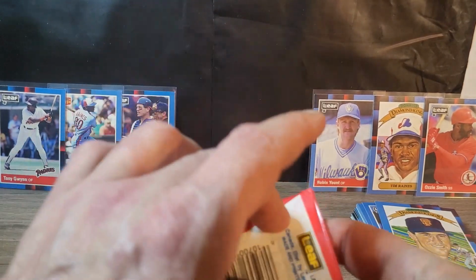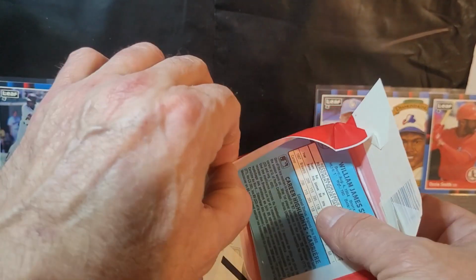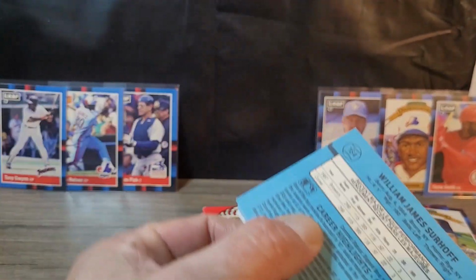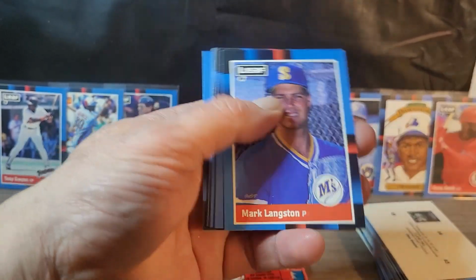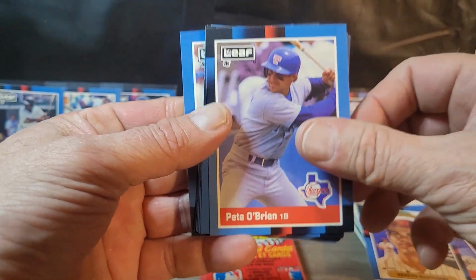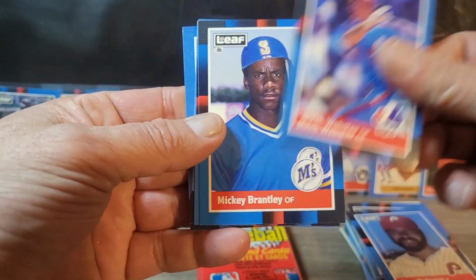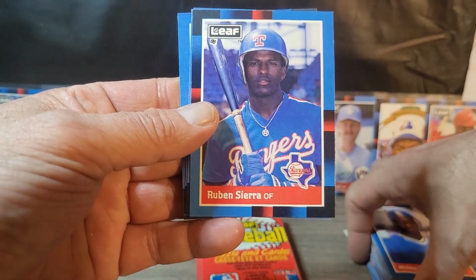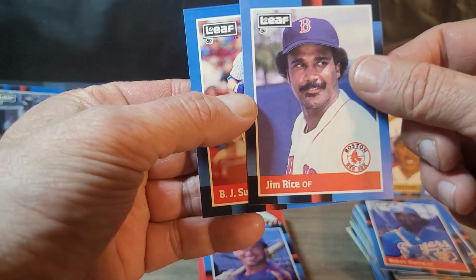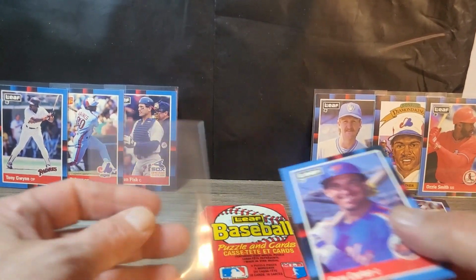All right, next pack going here. Come on. This is the one that's going to have an Alomar, a Larkin, a Jeffries, maybe a Sandberg. Who knows, but there's going to be something good in this one. Make up for the last. All right, we got Mark Langston. Benito Santiago. Pete O'Brien. Steve Bedrosian. Mitch Webster. Mickey Brantley. Ruben Sierra. Gary Carter. All right, Hall of Famer there. Jim Rice, should be. And B.J. Surhoff. All right, we'll get the Gary Carter wrappered and frappered.